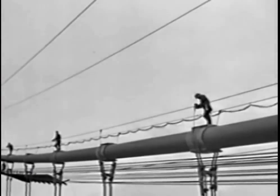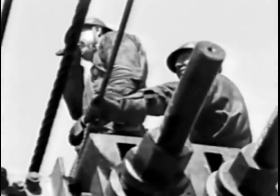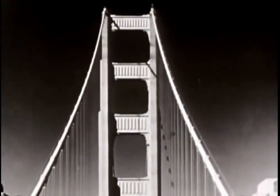As construction on the bridge was about to end, many of the men who were working their way down the length of the cables brought along their lunch for one last leisurely meal atop the bridge. They could take pride in what had been accomplished and in themselves as exceptional craftsmen.